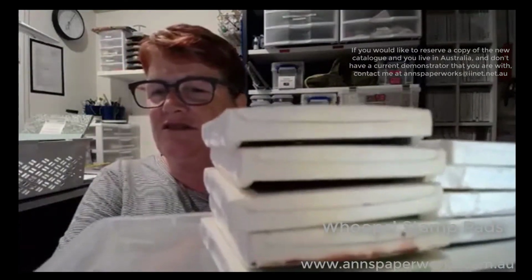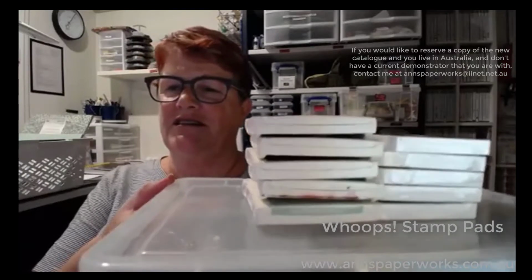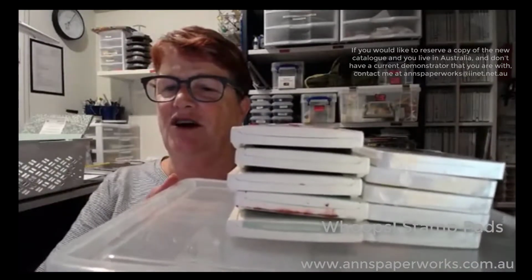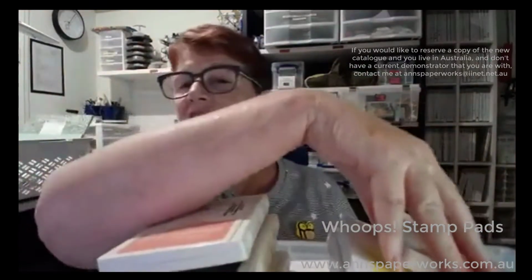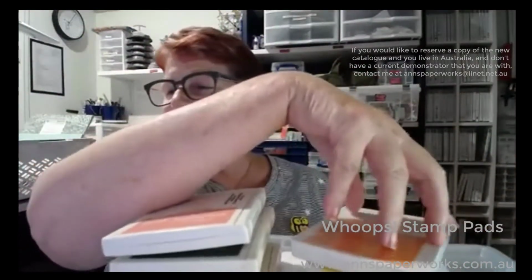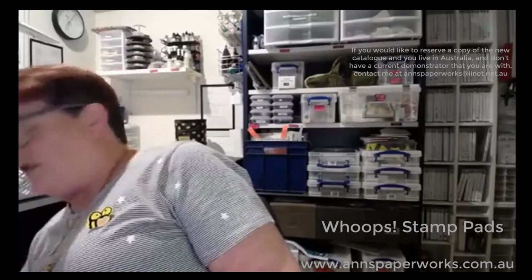Now I've got to get this over here. I've just got to somehow get this back a bit there. So now you can see the difference in height between 5 of the old ones and now 4 of the new ones. I hope you're all laughing like I am. So I'm going to get rid of those before the whole place falls over, and I'll show you how they work because I've got one down here that has already been opened.